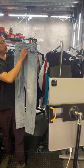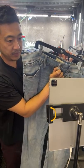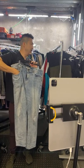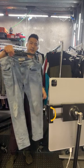You can tell by the button. Thank you. Also, you can tell by the pockets. Men's jeans typically have real pockets that you can stick your whole hand in. Women's jeans, it's kind of like really short and shallow. Adriana, nice pickup.